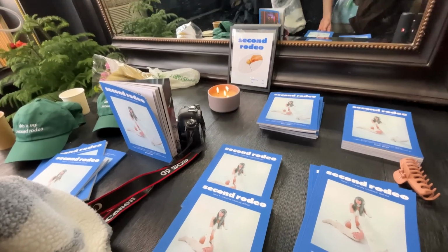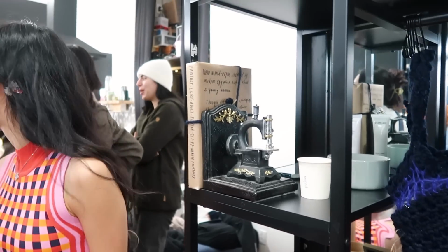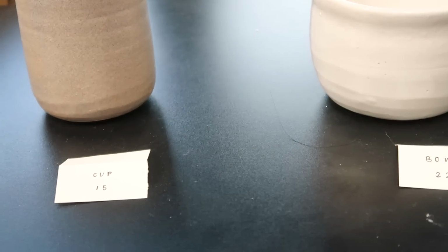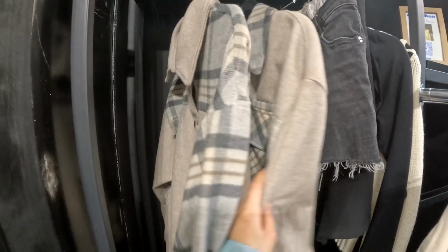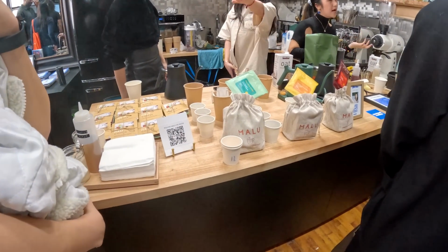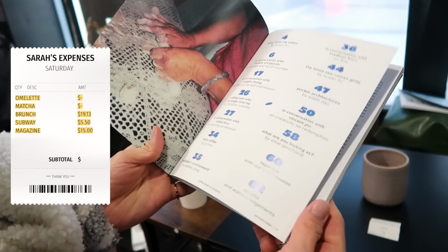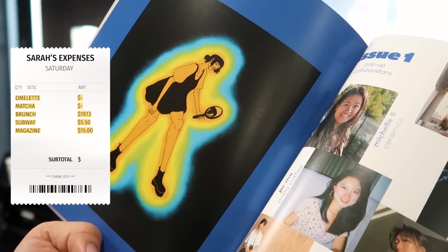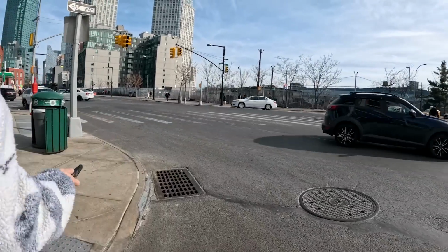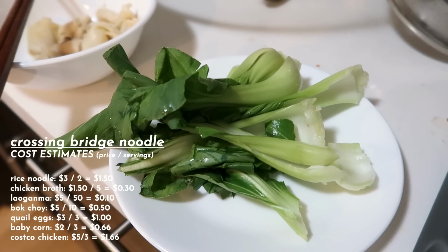We also went to a friend's pop-up this weekend, and she had been working on it for a while now, so it was just super cool and impressive to see everything come together. We ended up picking up one of her magazines that she made for $30, which my boyfriend James and I split the cost of. We did take the subway, so that was $5.50 round trip, and we went back home and I cooked us some dinner.